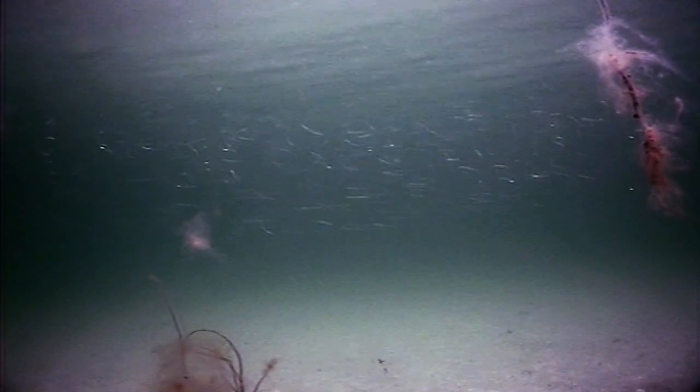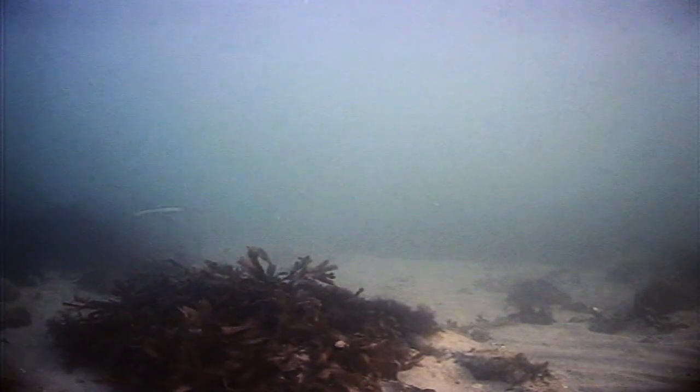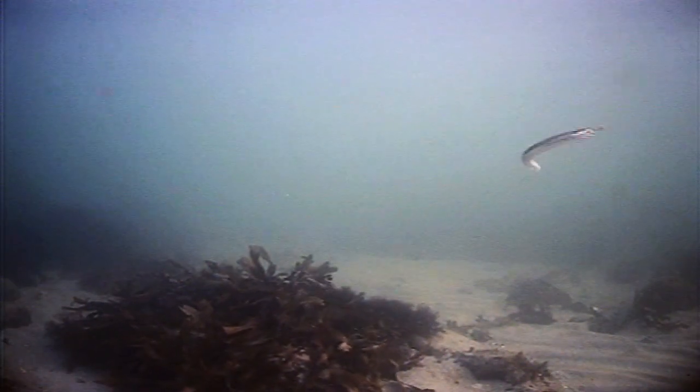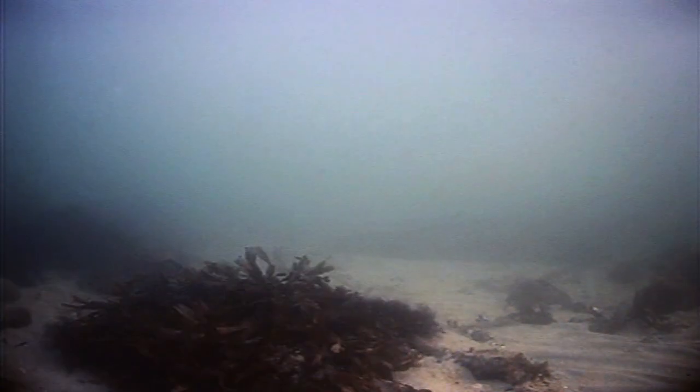Another common prey on low water during the autumn is sand eel. Here, quite small, 7 to 8 centimeter long specimens, which sometimes form huge schools. Larger specimens usually come in alone or in small schools. Here, a school of sand eel followed by a sprat.